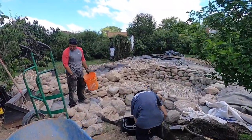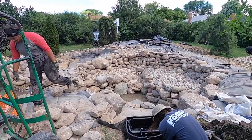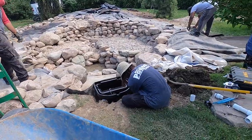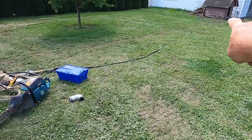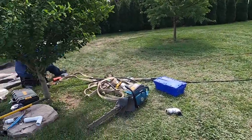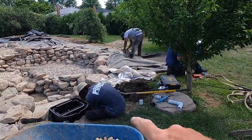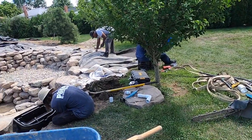So Zach, not the new guy, is hooking up the overflow. And on this particular project, the homeowner actually has a drain over here that we're going to run the overflow right into his existing drain. Typically, we'll come 5 feet away from the pond and discharge it there.